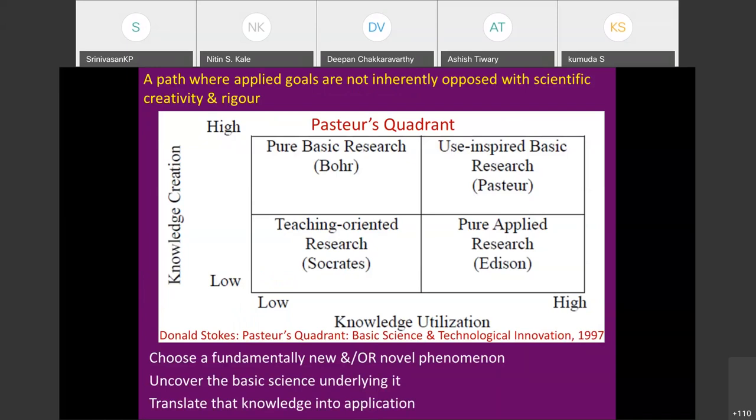This is not MEMS. Now I'm talking about something different. It's called the Pasteur's quadrant. We all know Louis Pasteur, the famous scientist. This Pasteur's quadrant is taken from a book written by Donald Stokes, called Pasteur's Quadrant, Basic Science and Technology Innovation, published in 1997. So what it does is it plots essentially knowledge creation versus knowledge utilization, and creates a quadrant.